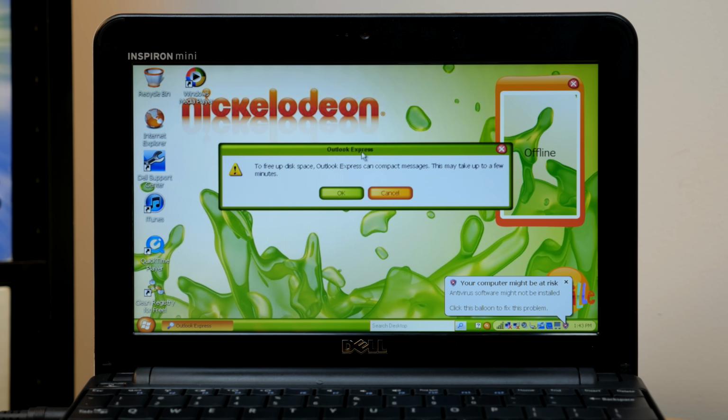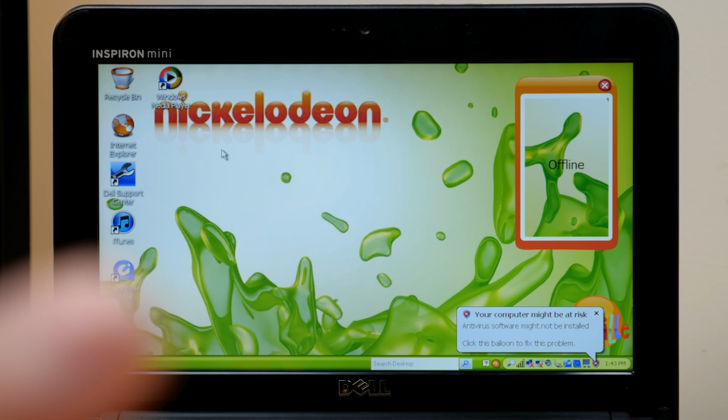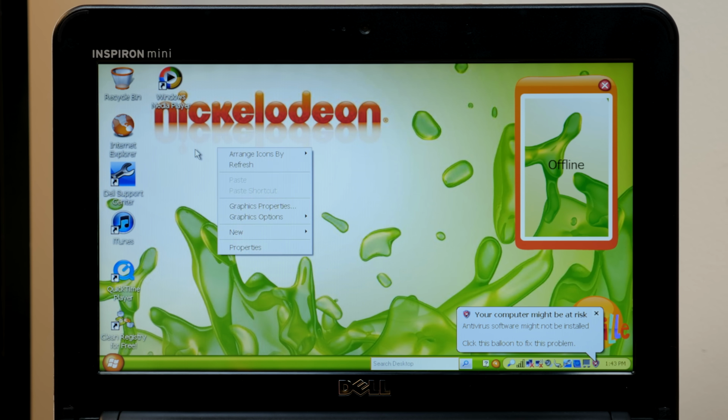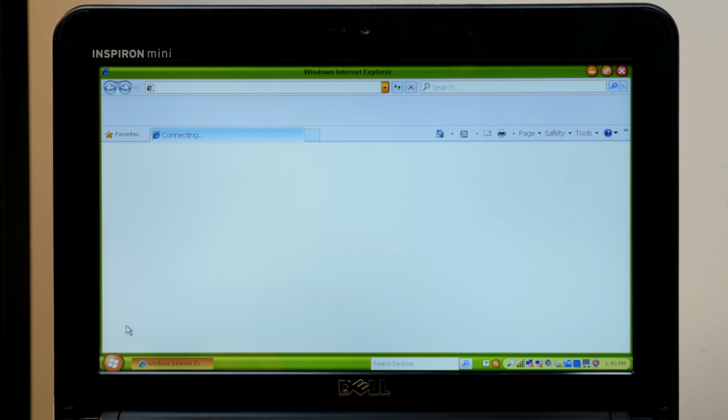So we get a pop-up here from Outlook Express telling us about disk space, so we're not really going to bother with that. The previous owner did install some software that isn't normally on here. We've got iTunes and QuickTime Player. There's another one of these registry cleaning tools. We saw this on the Disney NetPal as well. I think it was one of those driver cure programs.